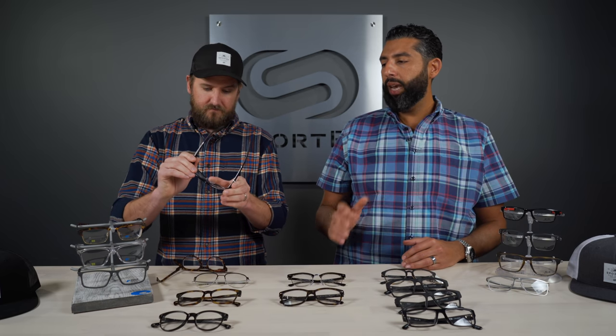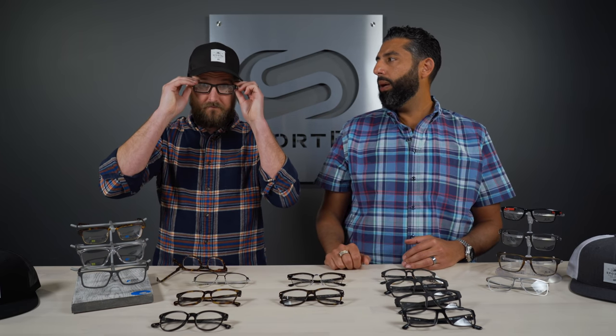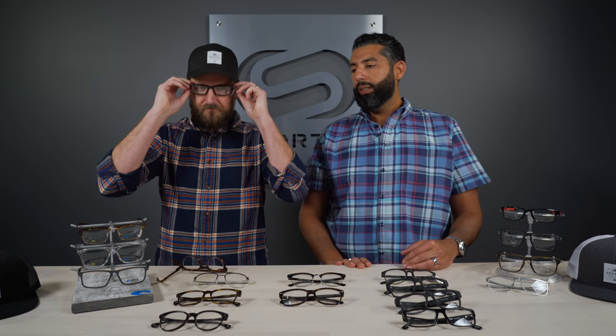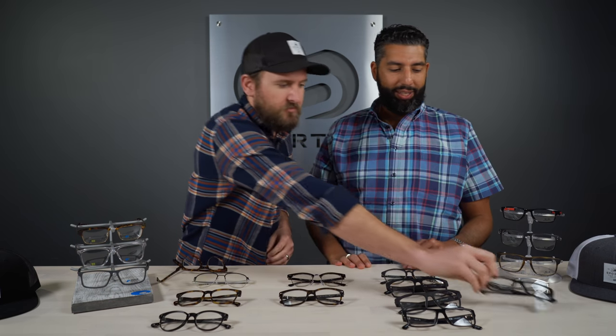That classic rectangular square Oakley logo on the side. It's just clean, it's easy, it works. A lot of colors, a lot of sizes. We love it. This frame will work well for you. We're gonna move on to Costa. Other side of the coast.